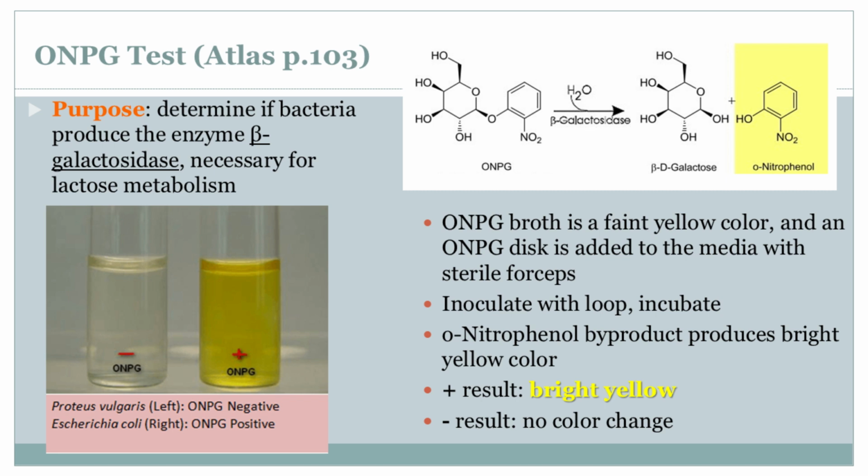Okay, so that's where the ONPG test comes in, right? Yeah. To figure out what we're dealing with, the harmless kind or the kind that crashes the party and makes everyone sick. Exactly. And in the case of our E. coli suspect, we get a nice bright yellow result with the ONPG test. A lactose lover. So E. coli is ONPG positive. Exactly. It produces that β-galactosidase enzyme, breaks down the ONPG, and that color change tells us what's up. But not all bacteria are so keen on lactose.